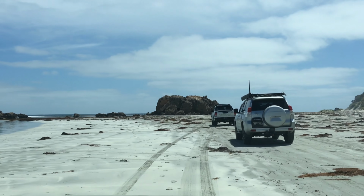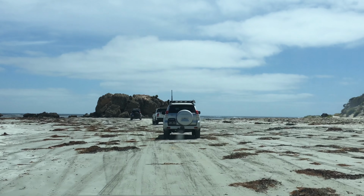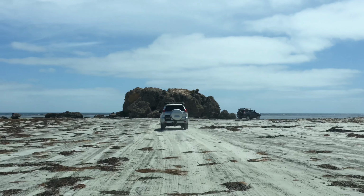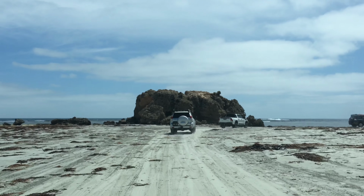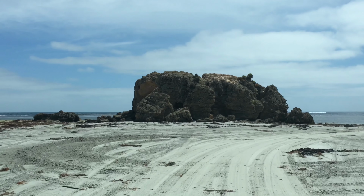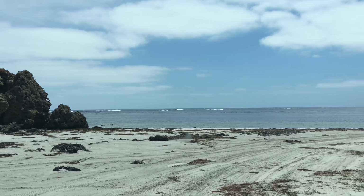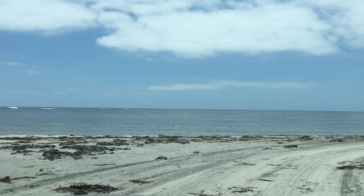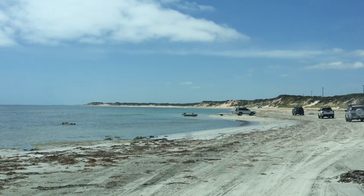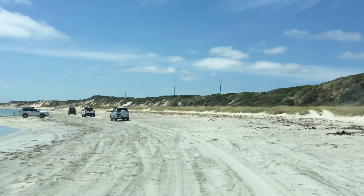Just be careful, if you come around this point, guys, it's a rocky point, so there's some rocks in the sand as well you need to be careful of. Watch out for the rocks just there going around the turn, mainly for the other guys who haven't been down here yet. Bonk, as I hit them, because I'm telling everyone to do bonk, hitting rocks. No, not really. This is the boat ramp at Carpenters Rocks.